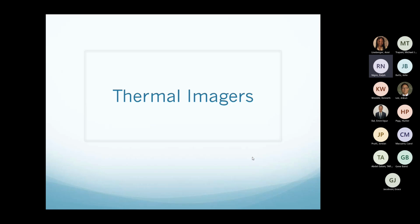So that's a quick wrap up of the data logger component. So we're going to segue to thermal imagers. Next slide.